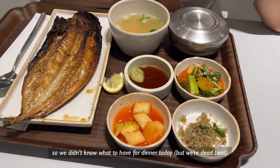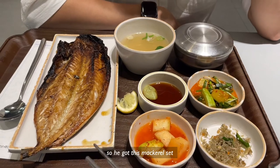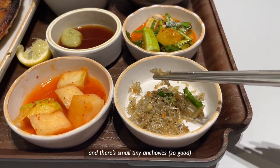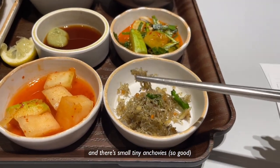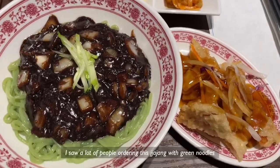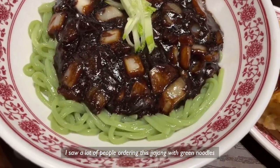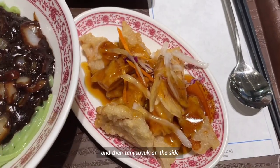So we didn't know what to have for dinner today. So we got this mackerel set. And then there's like this small, tiny anchovies. It's nice. Saw a lot of people ordering this. Jajang with green noodle. Looks very chewy, right? And then the tangsuyo.